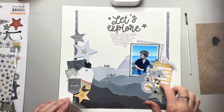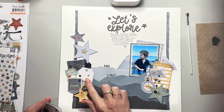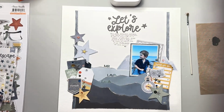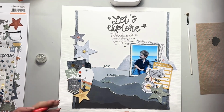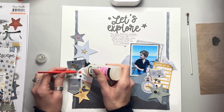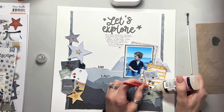So I've just made myself a sequin mix using packs of sequins that I nearly finished, and then I've just mixed them together. I've been quite selective about the colours that I've used, and I also had to pull out some sequins that weren't right, but I've made myself a little sequin pack that goes quite well with the Great Escape collection, so I'll be using that on all of my layouts, I should think. So I've just sprinkled a few of those in place over my big clusters, and then I'm going to finish off with some splatters of black paint.